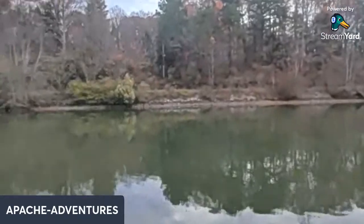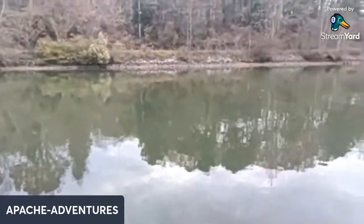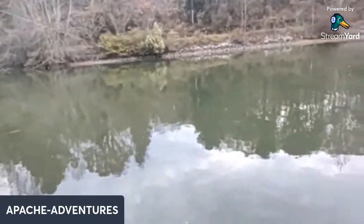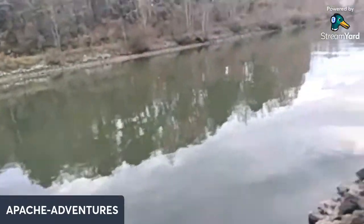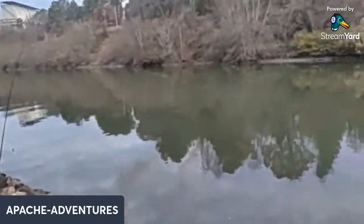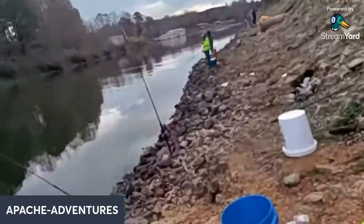So we got, I mean, it's a nice little spot. Some nice flatheads here, channels, stripers. But so far, nothing. This place right here is real high pressured. Very high pressured.